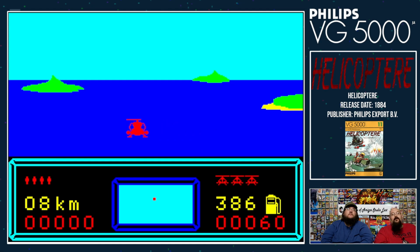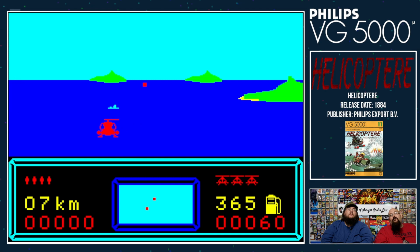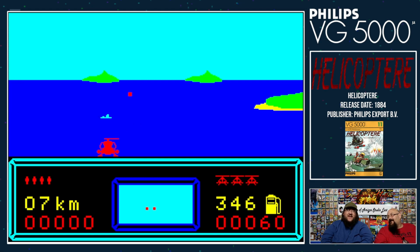You can see pretty far with the radar. Your men are listed on your radar as little red dots, and ironically, when you pick them up, they're also little red dots. Yes. They don't actually look like men at all. They look like little red dots.